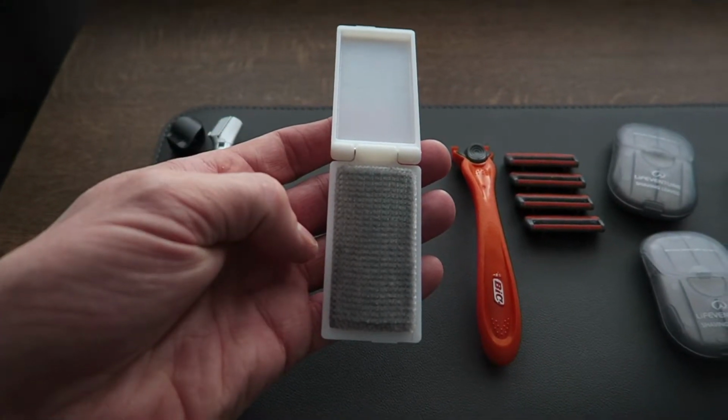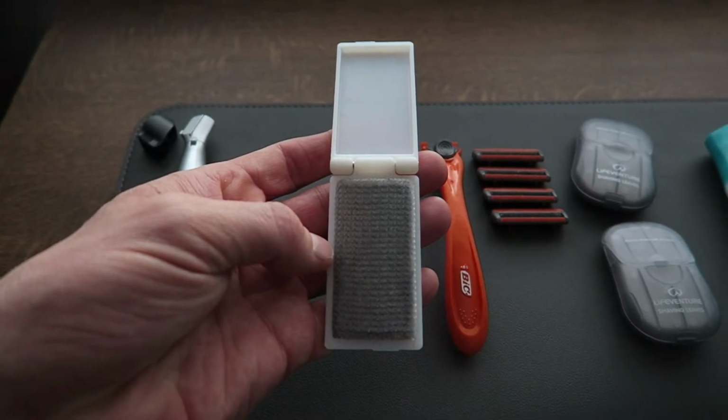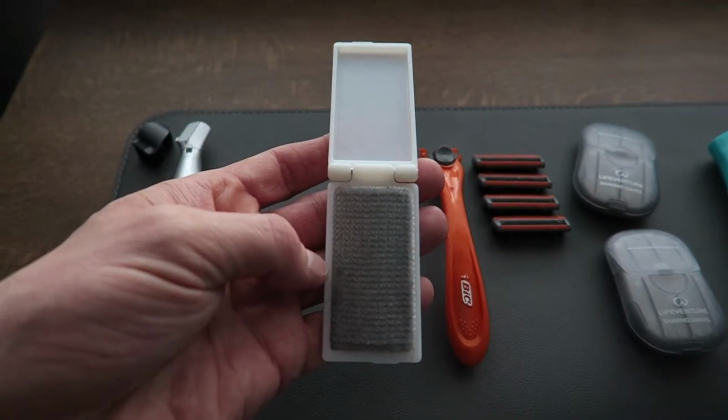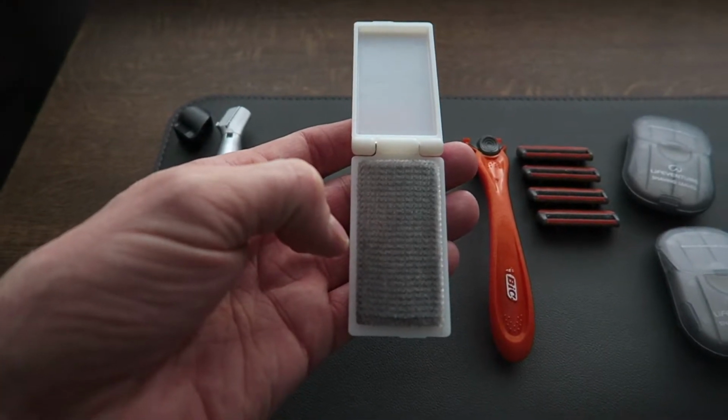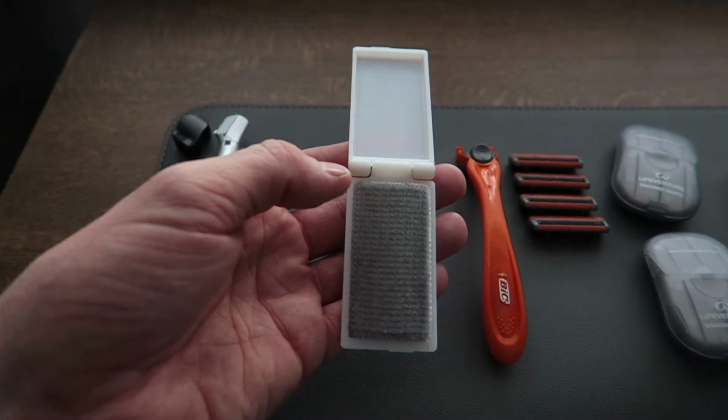So the next item is this. It's a lint remover. I tend to wear black and dark clothes, which obviously attract a lot of white particles, so it's nice to just be able to brush your clothes down from time to time, especially when you're in third world countries where there's a lot of dust.